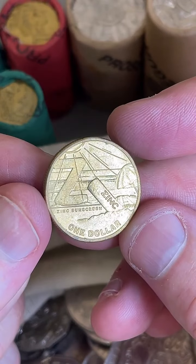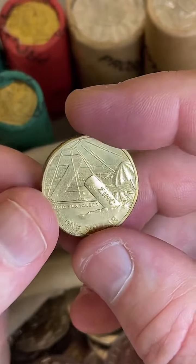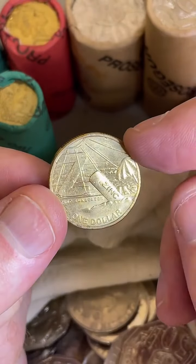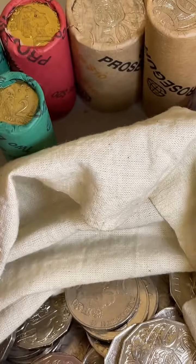How does the rotation work on the 2010 50 cent coins? Just before I do, I appreciate whoever did the gift box there. Thank you. So these coins here, great Aussie coin hunt, $2.50 to $6 is a recent selling price range.